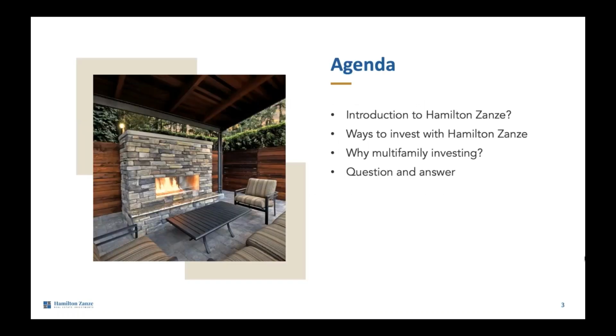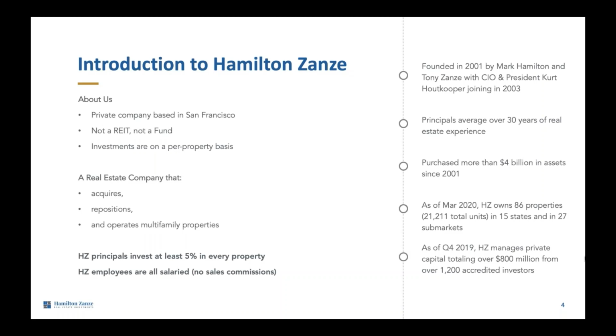So again, we'll talk about an intro to what we do as a firm, different ways to invest with us. We're big believers in multifamily investing, and we'll talk about some reasons why, and then again, open it up for question and answer.